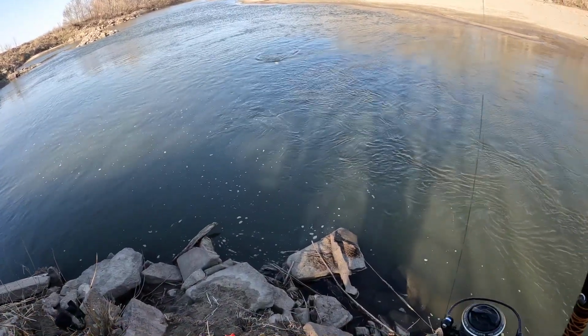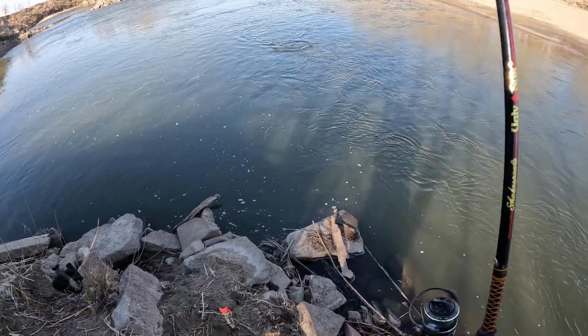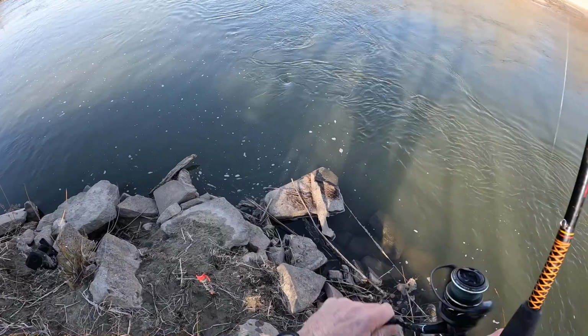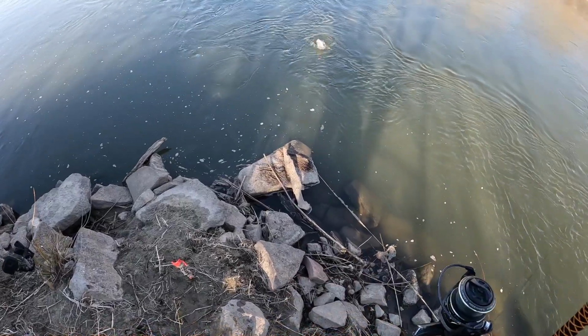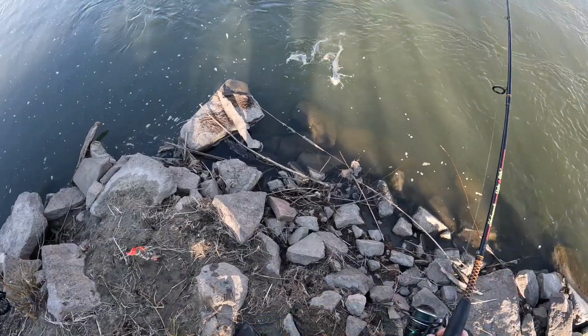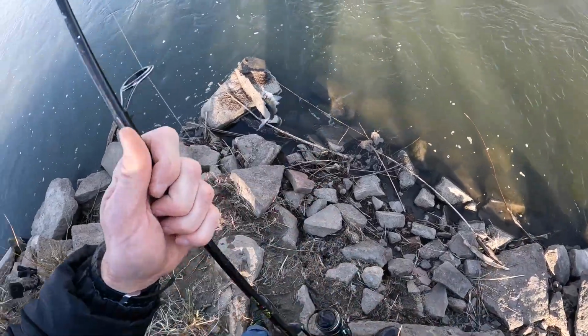I don't think we'll eat him. Is this even a catfish? I don't think this is a catfish. What the heck is this? Oh my gosh, it's a goldeye. I've never caught a goldeye out of this river. That is crazy. I've never caught one of these.